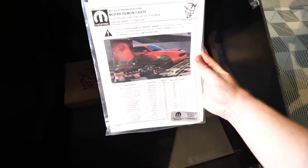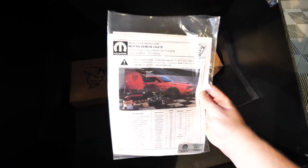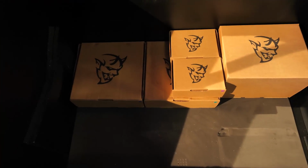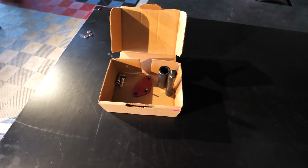Hopefully you won't have to do that. You get some original paperwork in here that goes through your whole list of everything in the crate. Super nice to have the original documentation with all the parts. That's always a nice piece. All right, last thing here is we have a couple of small boxes. I'm gonna pull these out and go through each one with you guys, and that's pretty much it. So we have the first box open here.